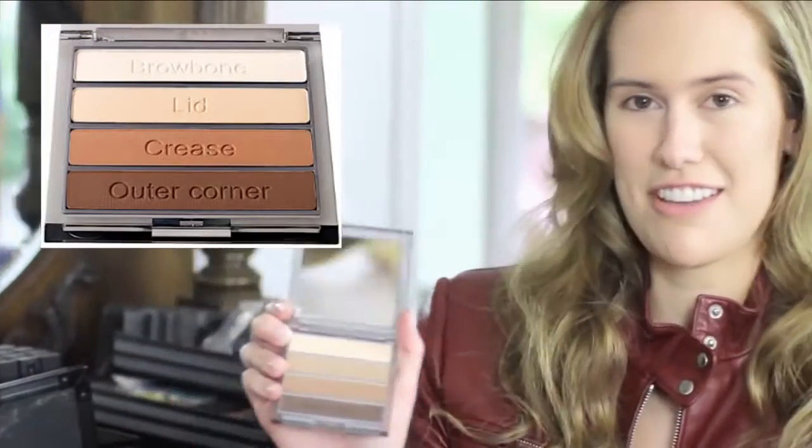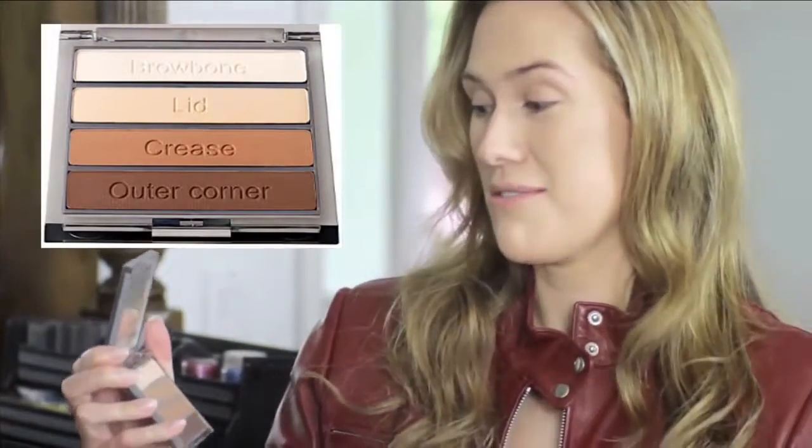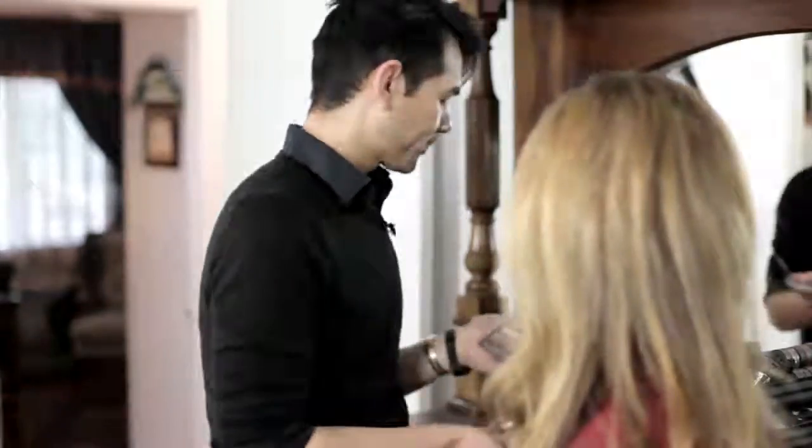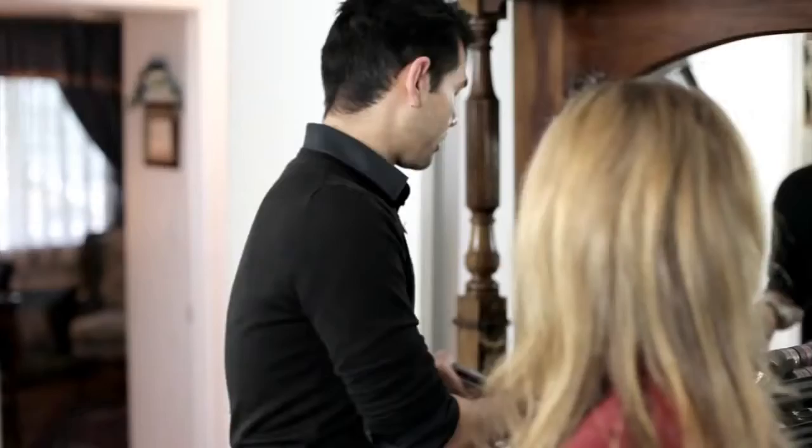I don't know if you all can see, but they actually write on it, so you know that this is brow bone. It tells you exactly where to put these colors. It's good for the morning too, because you don't have to think. You just do what it says. And with this, there are only a couple of brushes that you need to do pretty much any look with eye makeup: your flat application brush and then your blending brush, just so that the makeup looks perfect.